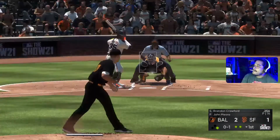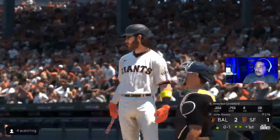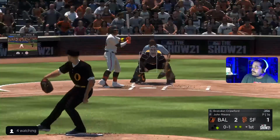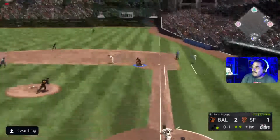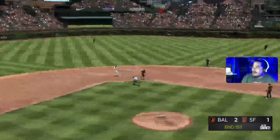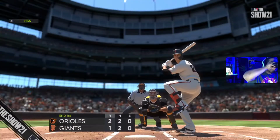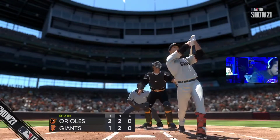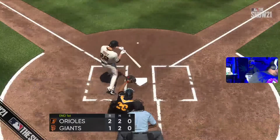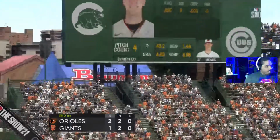Here's the shortstop, Brandon Crawford, as he'll wait out a breaking pitch here that finds the zone for strike 1. Bounce to first. And a close play at second, but the throw does beat him and the side is retired. But not before they're able to at least get 1 back on the solo home run. Second inning coming up, and this is now a 2-1 ball game.